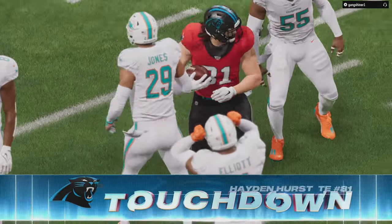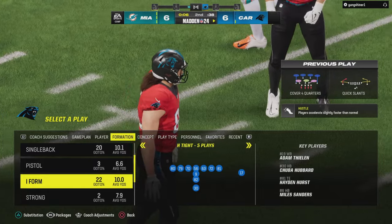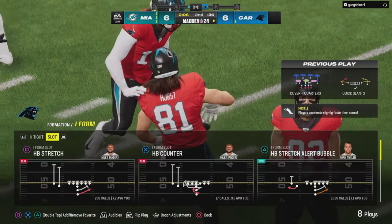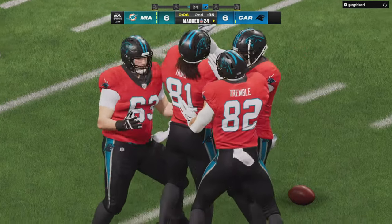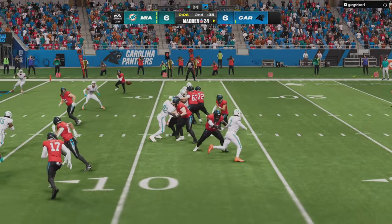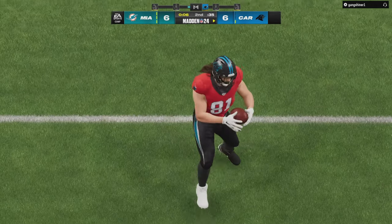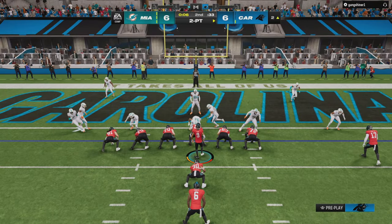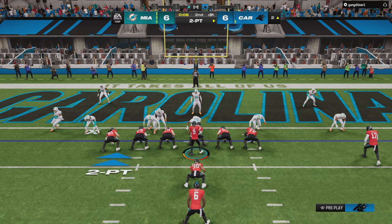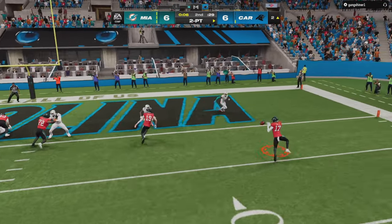Touchdown, Panthers. Hayden Hurst in the final seconds of the first half. And the Panthers have tied the ball game with a chance to take the lead into the locker room. That is a near perfect end of half drive right there. And we've seen that many times from the best in the league. But do you really expect to see it done that well by a rookie?